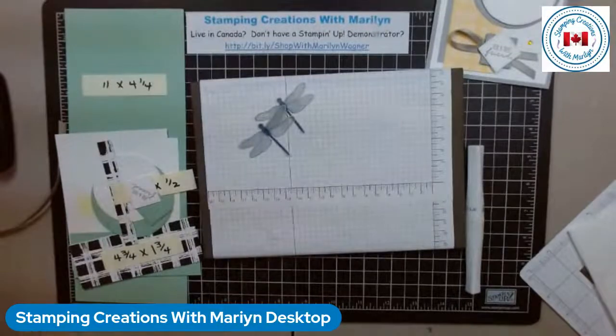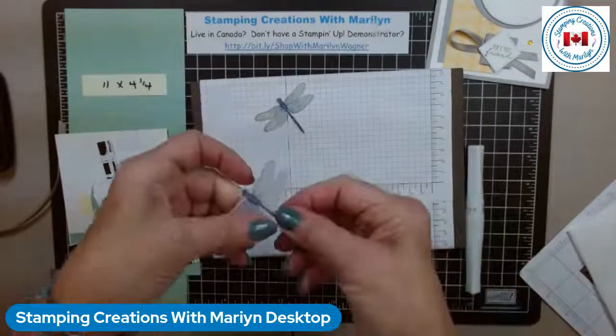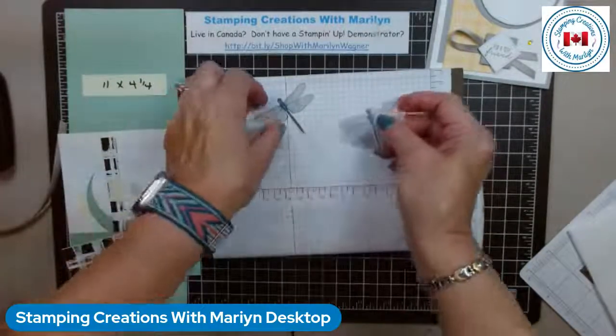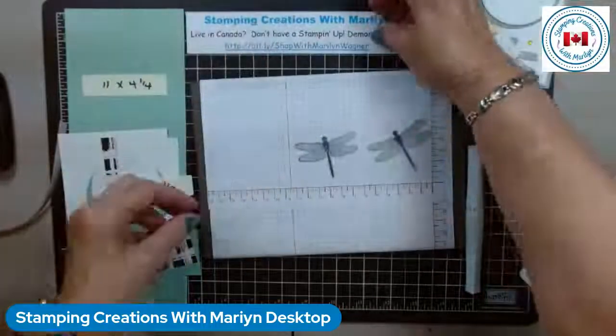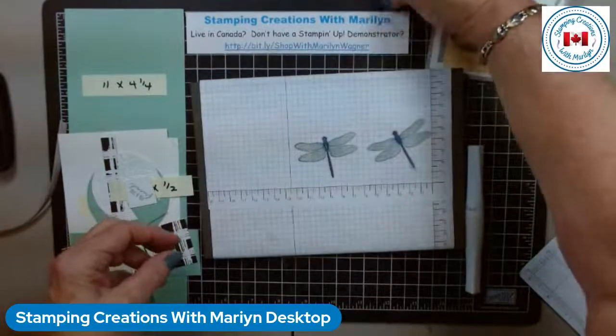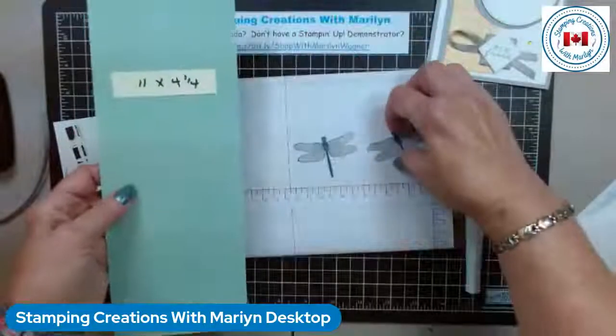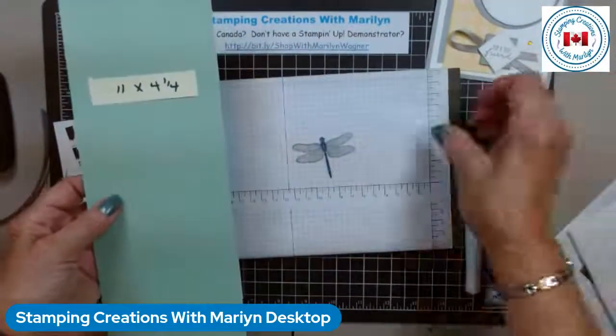Vellum is a great paper to use for any kind of backing, like putting layers behind things. There's lots of samples out for that. So those are my colored dragonflies. Now I'll just share these sizes with you, and we will put the card together.